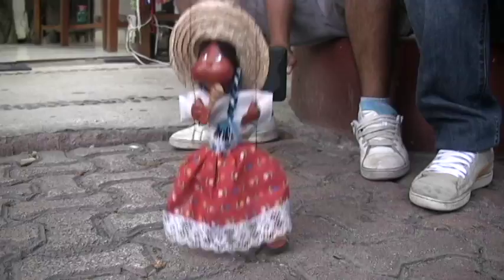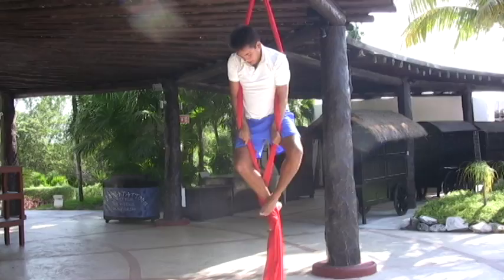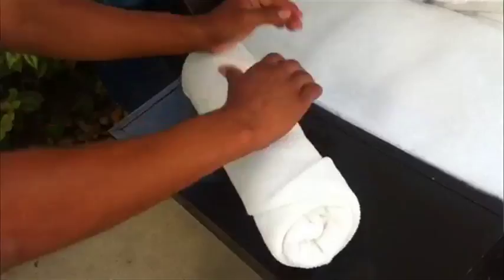A dancing puppet in the street. The shelves of the local Walmart stocked with booze. And whatever these guys are doing. But the most impressive thing I experienced in Mexico is watching the hotel staff roll up the pool towels like a Mexican taco. Very hard.